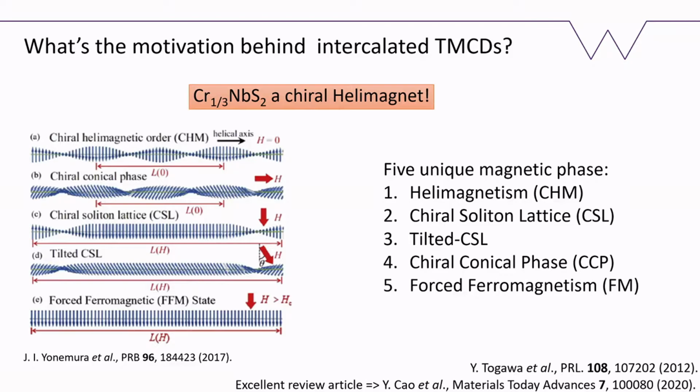But there's also a few other field configurations that we can have. So what happens if we apply the field along the helical axis? What happens if we apply the field at some intermediate between parallel and perpendicular? Well, when we apply the field along the helical axis, we end up pushing our moments towards the helical axis in their chiral magnetic ordering. And so we end up with a chiral conical phase. If we do it at some intermediate position, we end up with a tilted chiral soliton lattice.